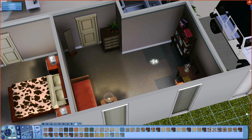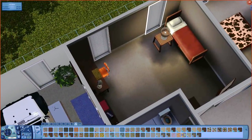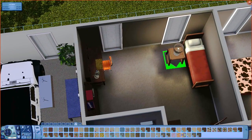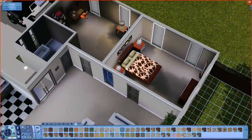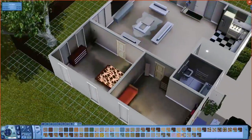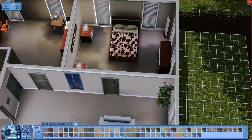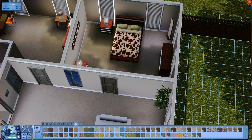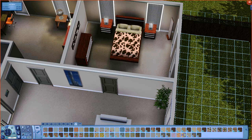But on the real, I could go ahead and leave the furniture the color it is. I don't have to change the color of the furniture. I could just leave it, because, I mean, I basically just made the rooms a little bigger. I didn't do too much. I think I'm going to put the bed on this wall, though. I think I like that a little more, personally, than the other way.